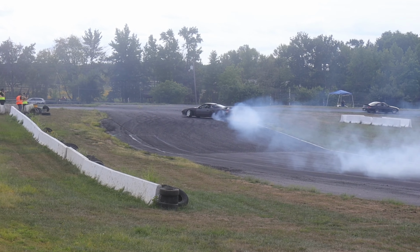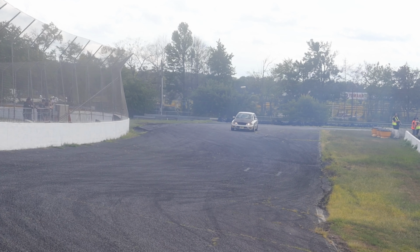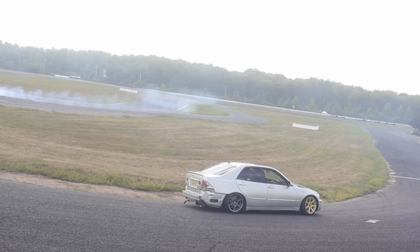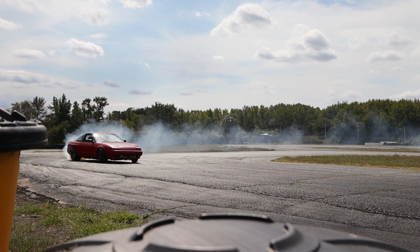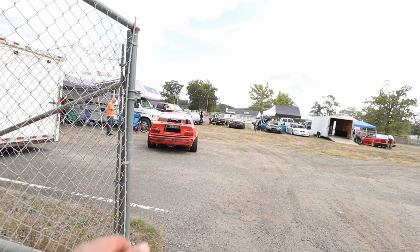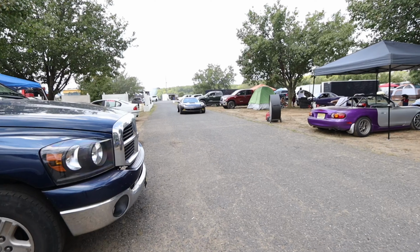Well, that thing sounds so menacing. That cam chop is crazy, bro. That's such an aggressive cam. C6.